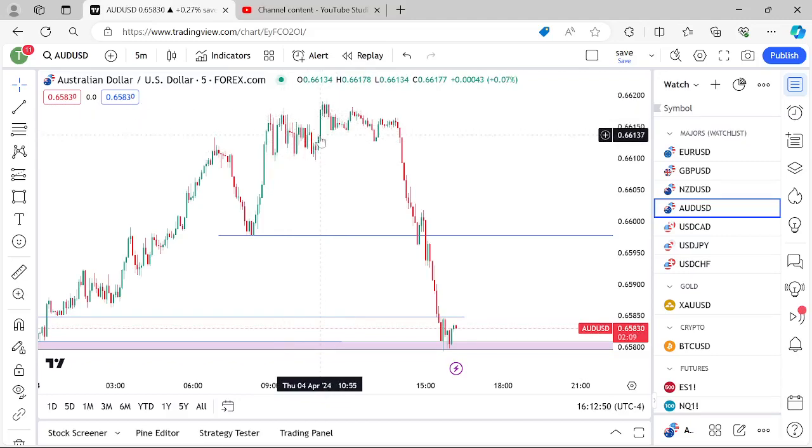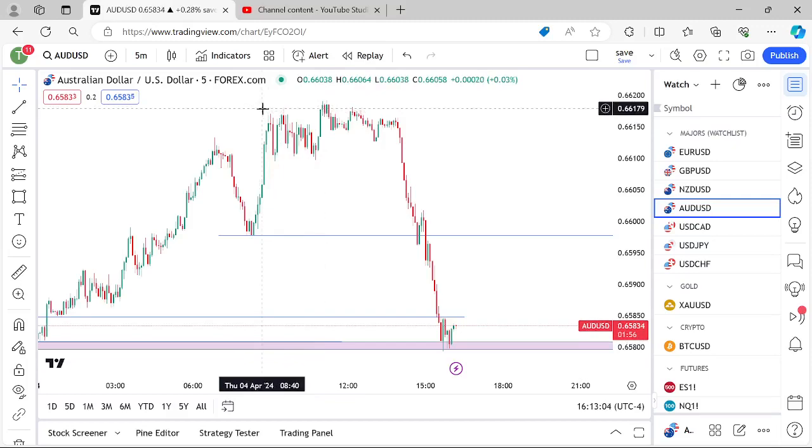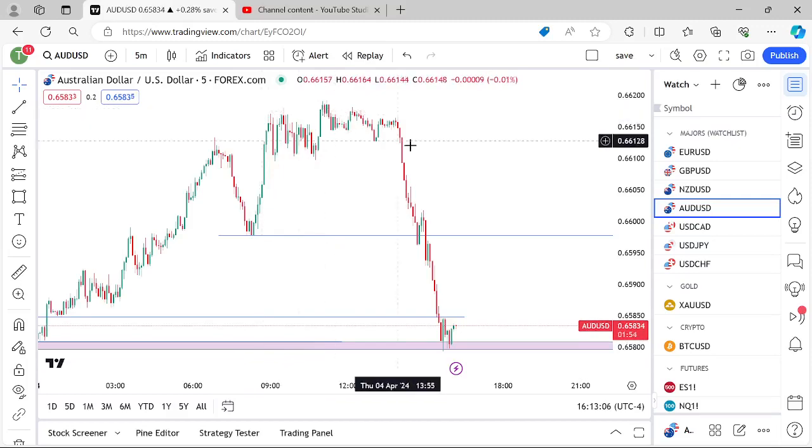This push up that you see right here was just a turtle soup to the upside to take that buy side, right? That's all it is. Nothing was invalidated. It's just a stop run scenario. That's all that is right there. It's a stop run scenario to take out these stops. It's ready to go lower. It wants a little bit more liquidity before it does it. That's it. And then it dumps.